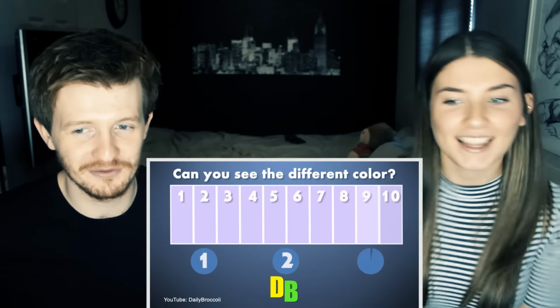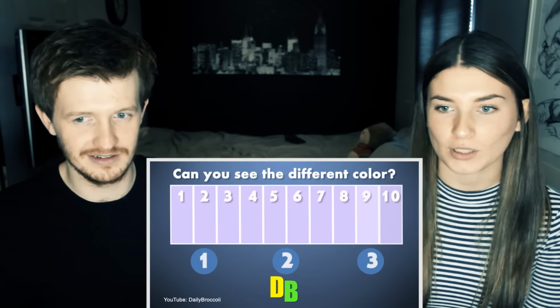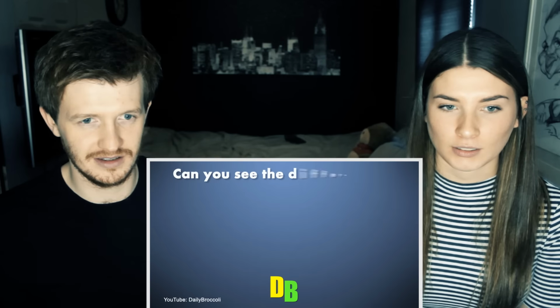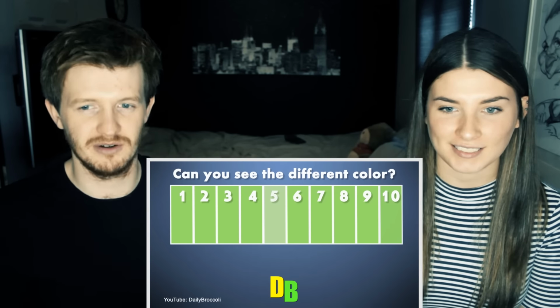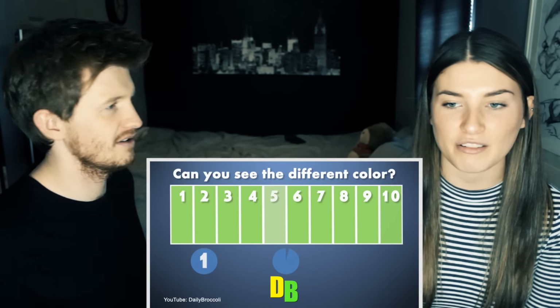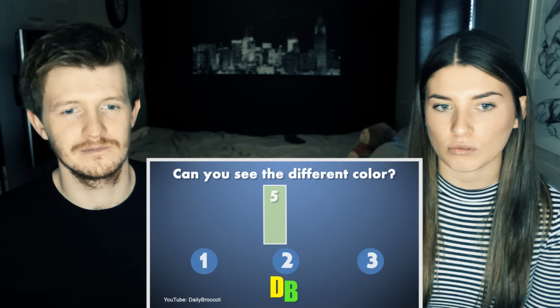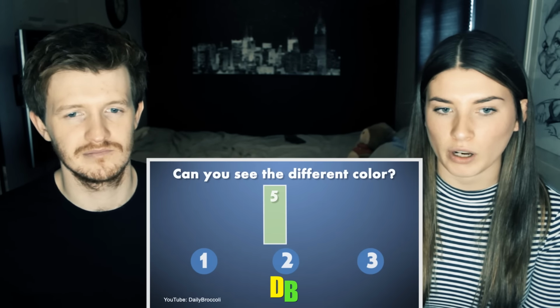I'm scared. Nine. Okay, it's getting a bit harder now. It's quite fun. Imagine if it wasn't nine. I know. Five straight away. That was quite easy, wasn't it? Yeah. I think the green ones are easier. Yeah. It's the lighter shades, like white and grey.